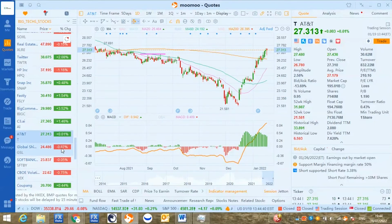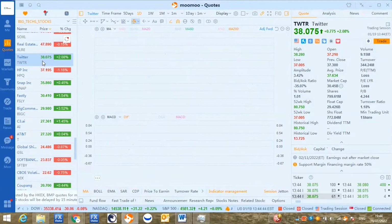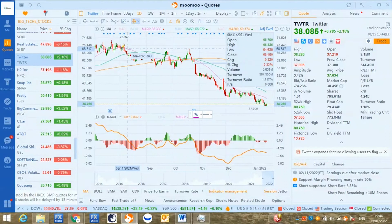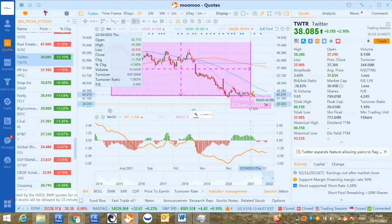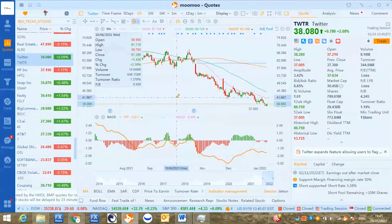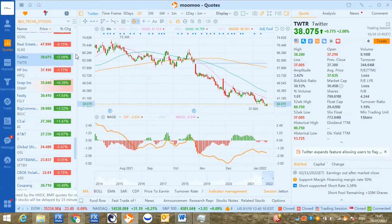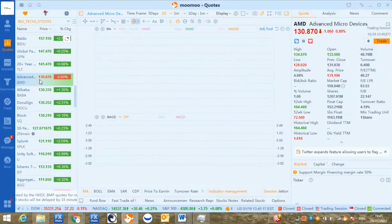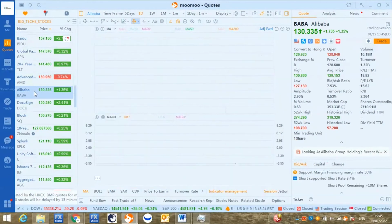We can also see among the list here, Twitter is at 38. Twitter is actually down. Let's check. Twitter is down for about 47% from the high. Wow, 47% from the high. Alibaba is green today, at least for now. This is Alibaba. Alibaba has fallen over 60% from the high.